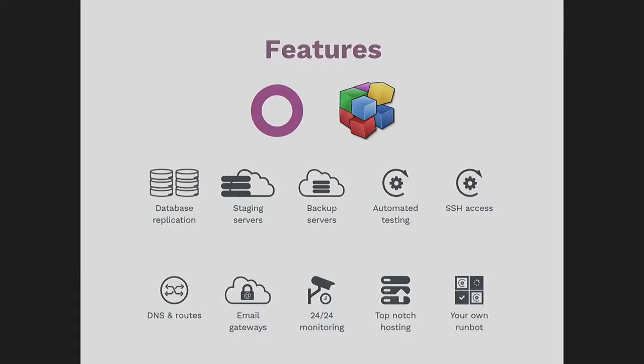We give you SSH access, and we take care of the DNS, the certificates, the email. We monitor your server, and we guarantee that the hosting has a good SLA, like we do actually now in Odoo Online. And it will give you access to something like your own runbot, and I will show you a demo, I think just now.